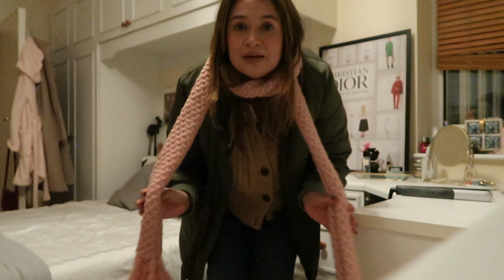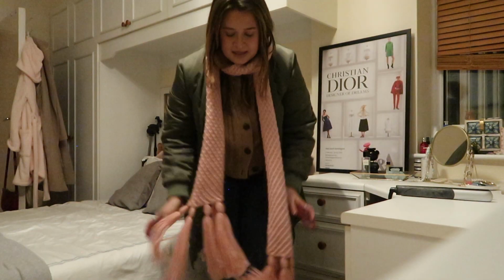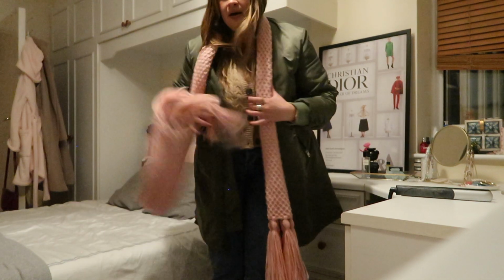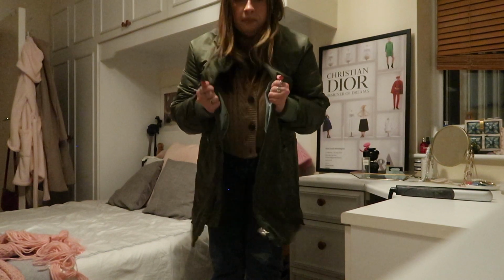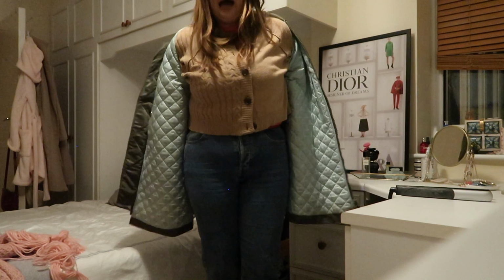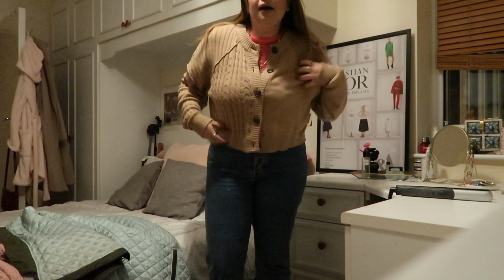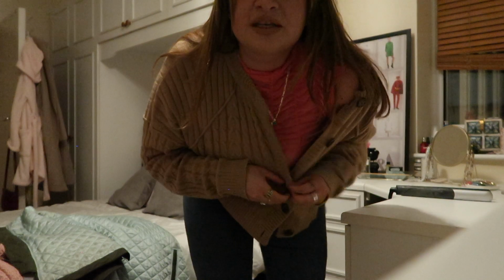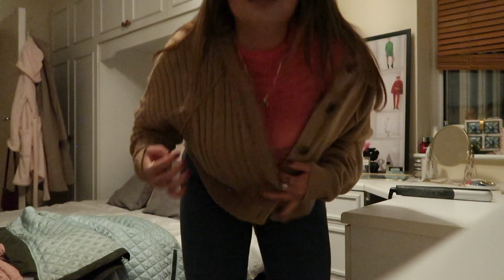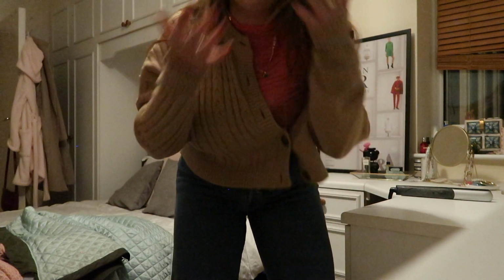I'm then wearing this gorgeous little knitted scarf that my friend Kat bought for me for Christmas, and then I popped my Acne jacket over as my proper layer, and underneath I've got this little cardigan, but you can kind of see the mesh top poking through, which is so cute. I kind of want to undo another button, so it's just done up on one button and you can see the mesh top hanging off.